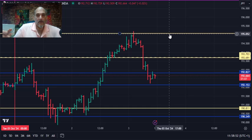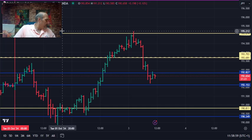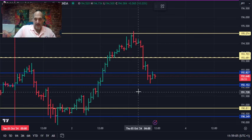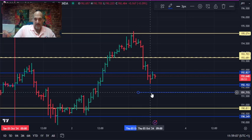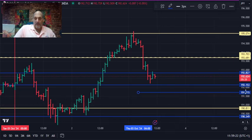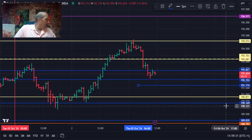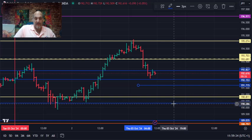So where do we stand right now? Well, we should have some support at 191. Hang on a second. 191.70 right now. Short-term support, 191.70 right there. If it gets to 191.70, we're probably going back down to 191. We're probably going down to 190.81. About 100 points lower, and then we got another support at 190.30 right here, 190.34. That's still good.